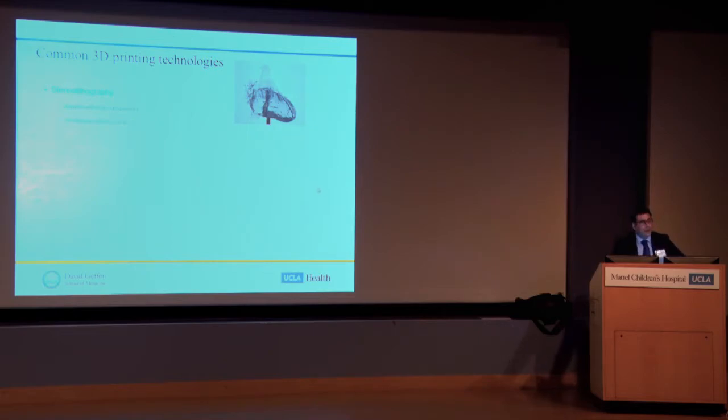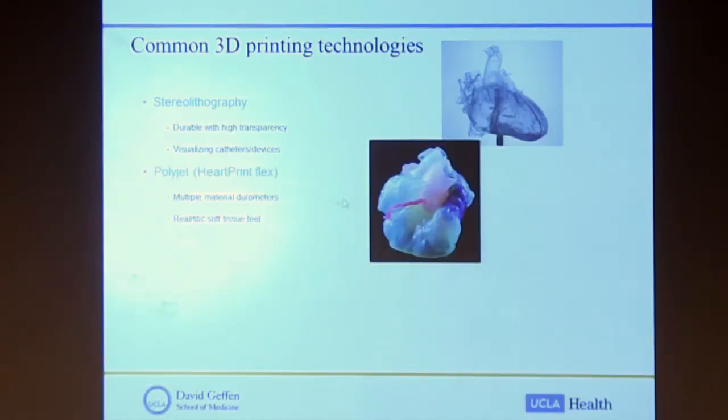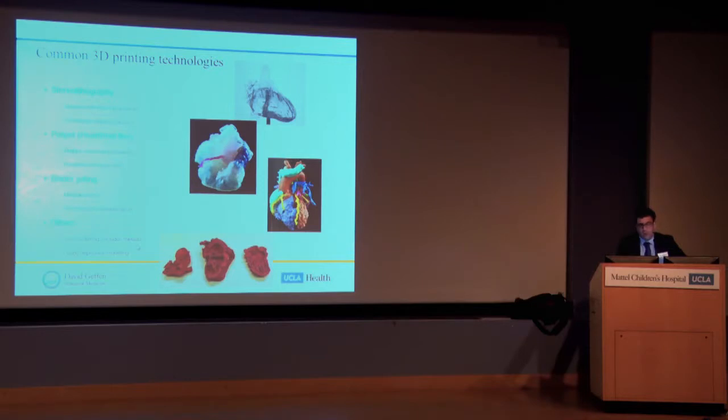Some common 3D printing technologies. By the way, we're going to have a number of 3D print models in the interventional station across the way. So stereolithography: these are very durable, high transparency models. They're good for visualizing catheters and devices, but they're not flexible. There's the PolyJet heart print flex model, with multiple materials. You can have a softer, more realistic feel. The binder jetting gives you this sort of cartoonish type model, with multiple colors. It's good for training people and for showing families and such, but honestly, this isn't the kind of model that you want to do any practice runs on. You want to do it on this or this. And then other types, laser sintering, which can include metallic materials. This is going to be very important for us to be able to, in the future, print stents and other devices, and then fused deposition modeling.